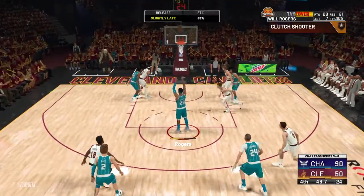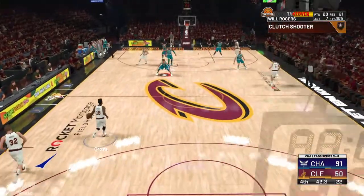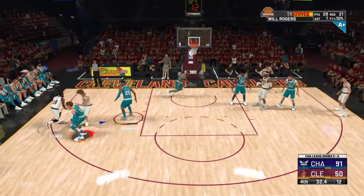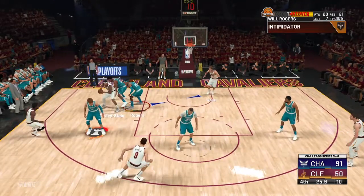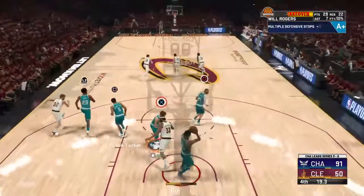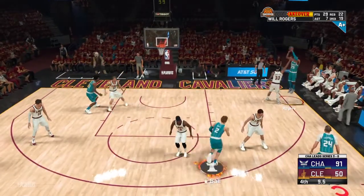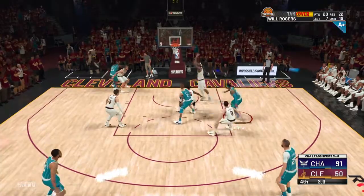Never mind. But that's three for three. 43 seconds left to play in the fourth quarter. 91-50. Pass to Cauley-Stein. Here's Wade. That's not a three. Three chances on that possession, but they just can't find a way to score. Ball outside. Here's Rogers. That's a foul, ref. Second chance shot. Can't hit that time.